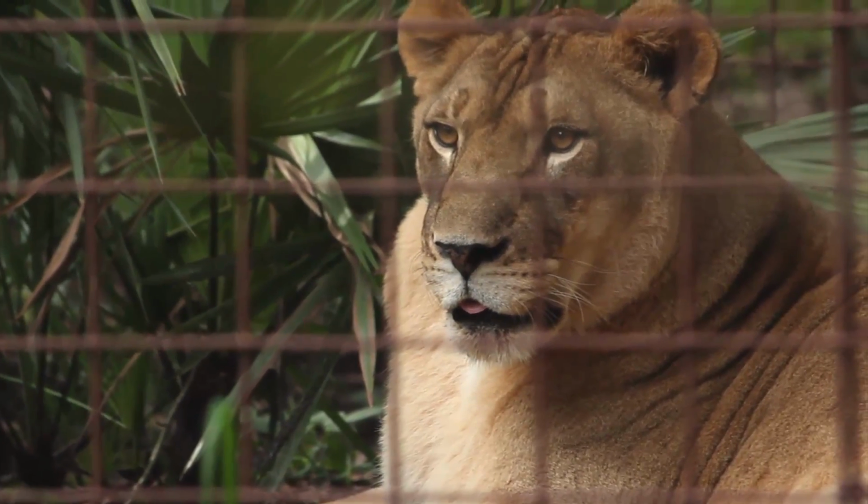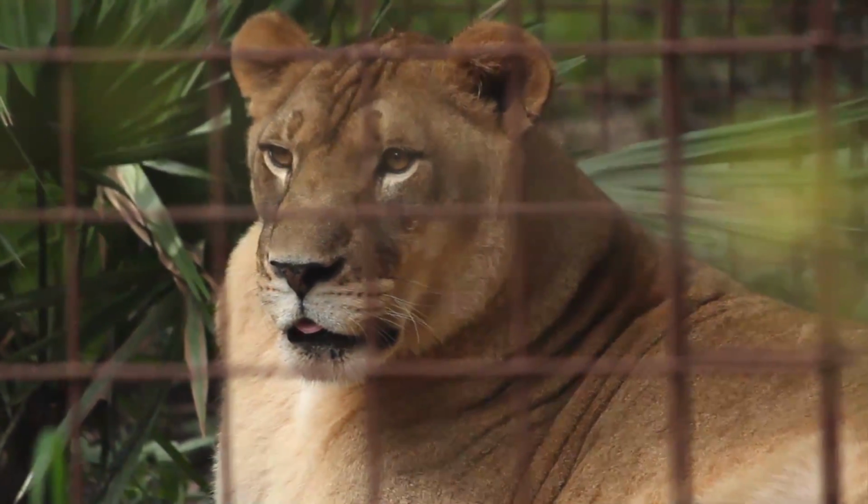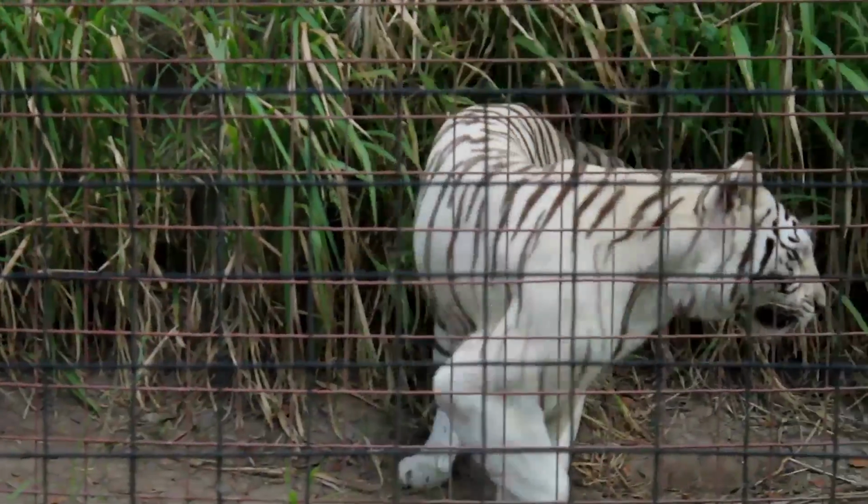Get your walking shoes ready and prepare to find yourself face to face with the king of the jungle and more as your Big Cat volunteers step up to guide you through this tour.